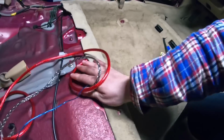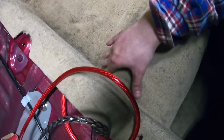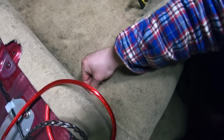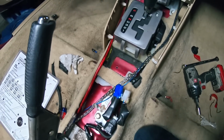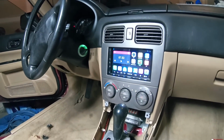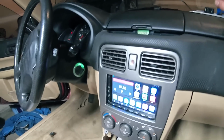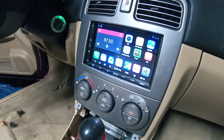So I ran my subwoofer cable. Oh yeah, it's still hairy down here, but see, even after spending an hour and a half vacuuming, ugh, there's still nasty amounts of hair in this car. All right, it is midnight and I finally got this dumb wiring finished.